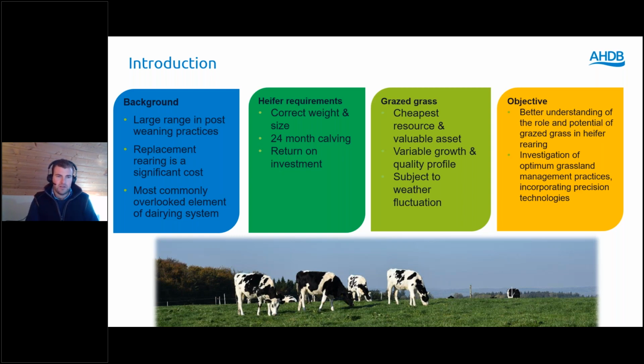And as Bobby alluded to earlier, heifer rearing is a commonly overlooked aspect of the dairying system, but it is a critically important stage. It's the future of the herd and the business. So in terms of these heifers, what do we need these heifers to do? Many studies over the years have concluded that 24-month calving is optimal, both for increasing productivity, fertility, and the likelihood of survival in the herd. And 24-month calving is something that we can directly control through breeding and nutrition decisions.